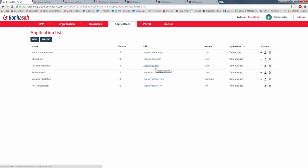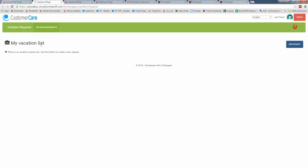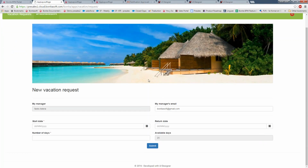Another example is a vacation application where I can create my vacation request. So one more time, it's a different application with a different interface.